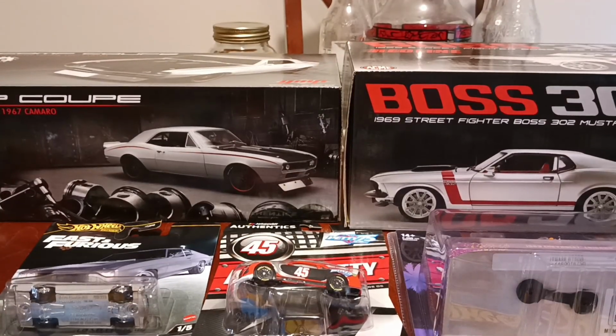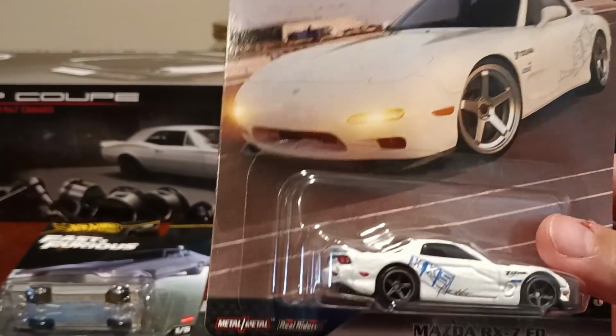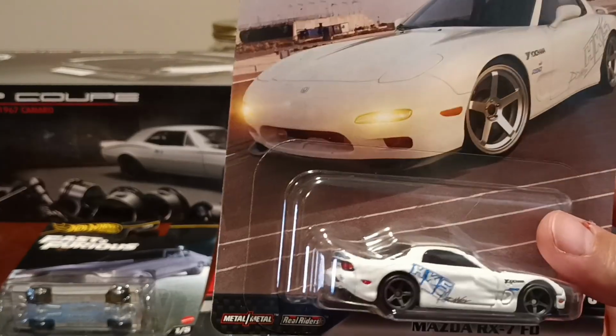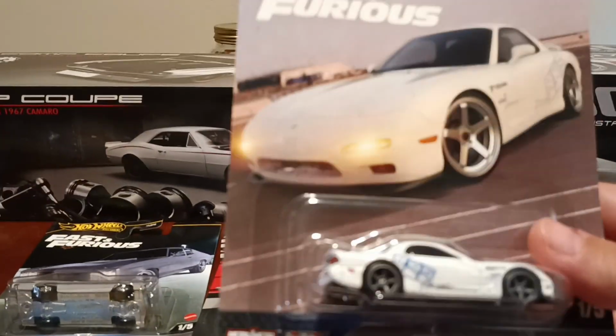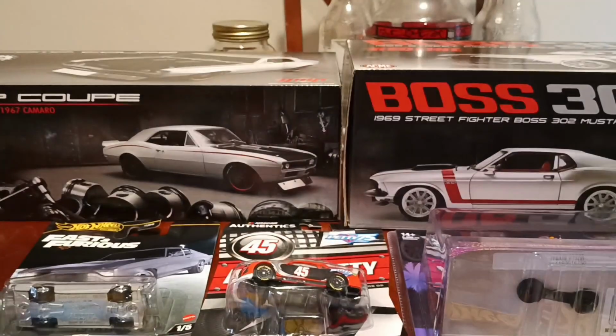And then up here, I have the new series of Fast and Furious. This one, the RX-7 from Race Wars in the first film installment. Since I always collect the first like 2 or 3 films in premium, which my usual rule is I only do premiums from the first 3, but it's cool to have found this one.